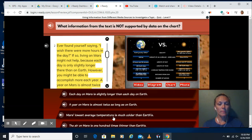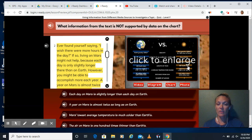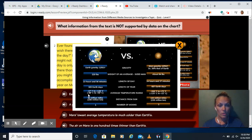Mars' lowest average temperature is much colder than Earth. They said that in the article, and let's look at our chart here. Lowest average is negative 27. Lowest average is negative 194.